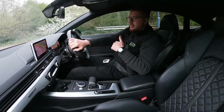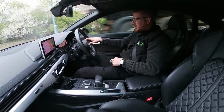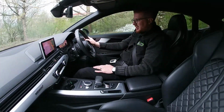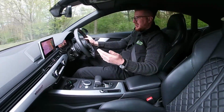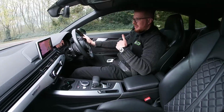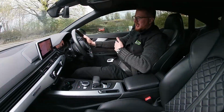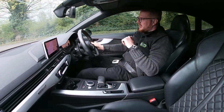You've also got everything you would expect. Bluetooth, DAB, parking sensors, park assist. It has everything. Cruise control. I mean, you name it, this car's got it. But now for the car itself and the way it drives. As you can tell, it hasn't skipped a beat in the couple of minutes I've been speaking to you thus far. And luckily for you, there's only a couple more minutes left.